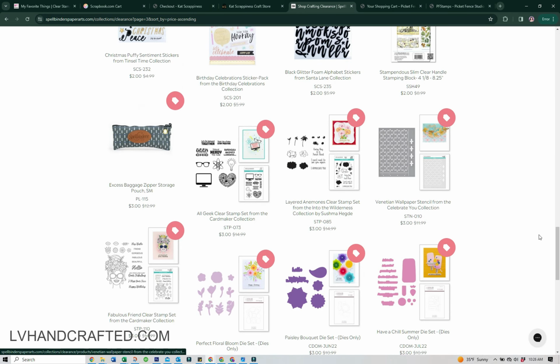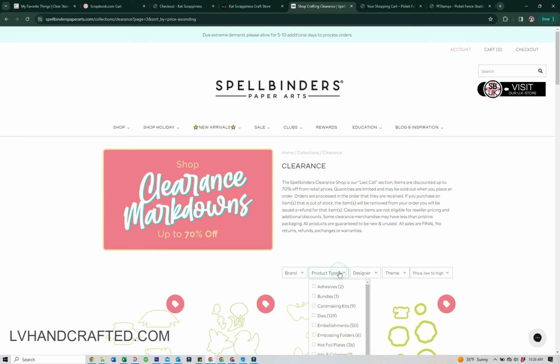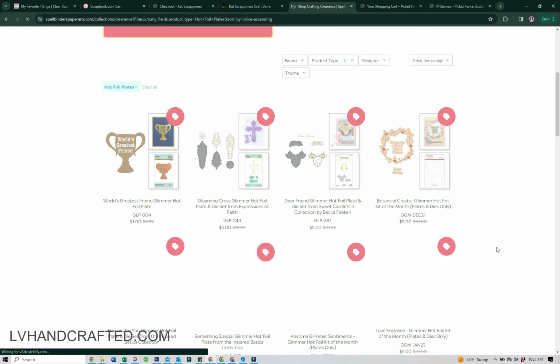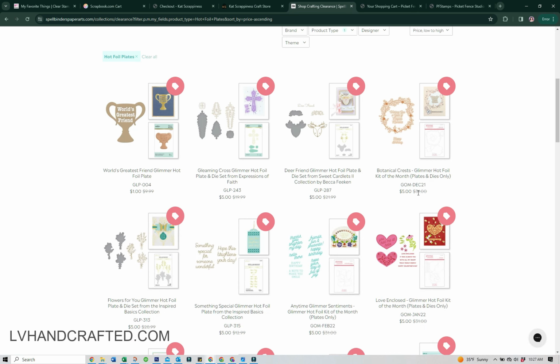Okay, so that's how I like to shop the Spellbinders sale. I like to use the sort feature here to start to narrow things down. This one is also helpful, product type. If you aren't a stamper and you're more into dies, if you want to pick up some glimmer plates. By the way, glimmer plates, when they go on clearance like this, oftentimes they're really deeply clearance. Like here, $5 down from $31.